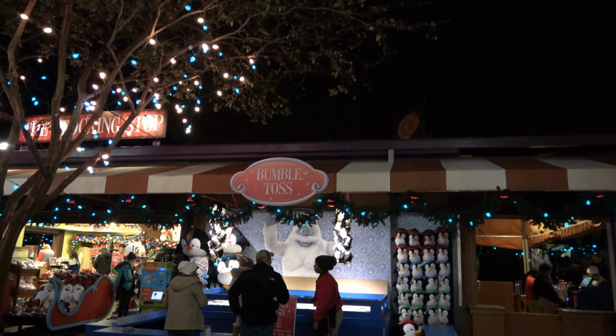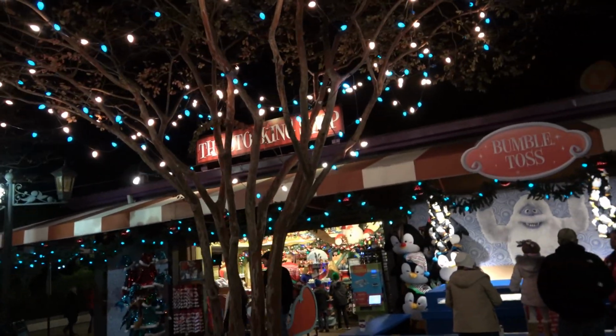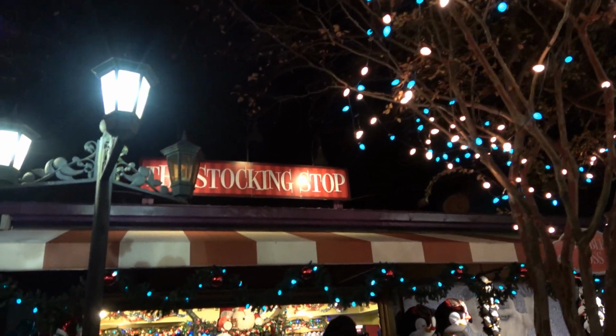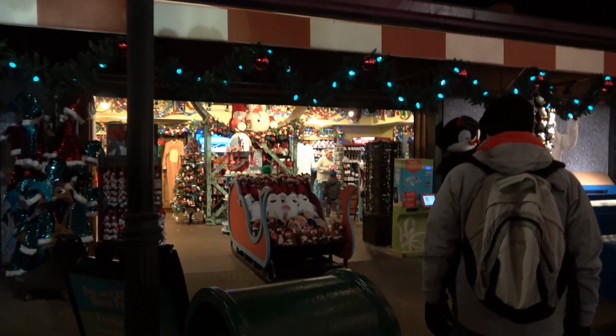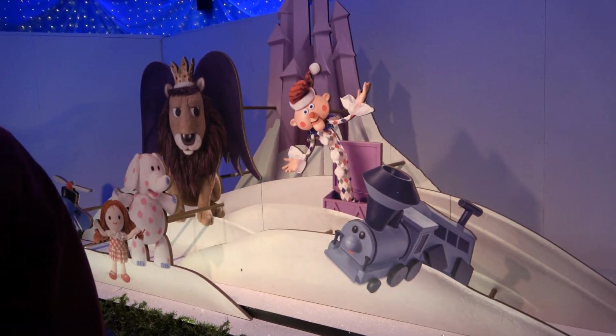So then the bundle toss, and all the shops have been themed up, the stocking stop, and they got all of their holiday wares out, and good stuff. Gonna go meet Rudolph here.